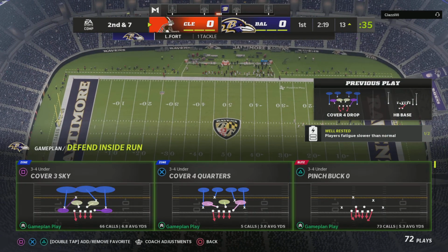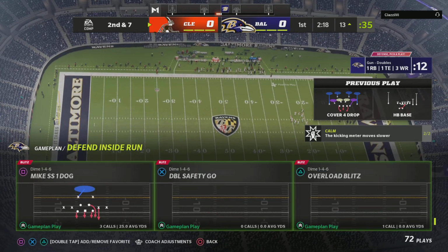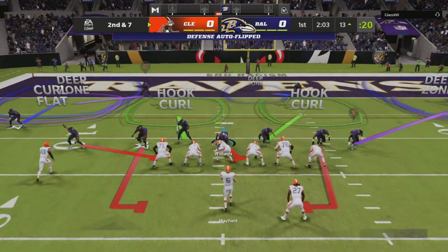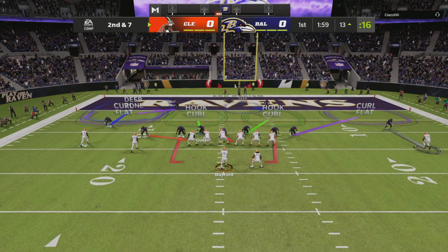The tackle made by L.J. Ford. Well, that call makes sense because they've been throwing it well on this drive, and once again they show passing formation, showing a shotgun. Then they ran out of it. That's a nice play by them defensively, though, to hold it to a short gain.